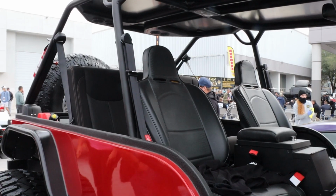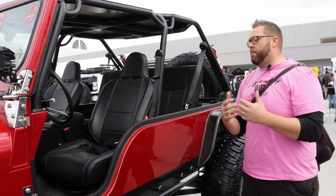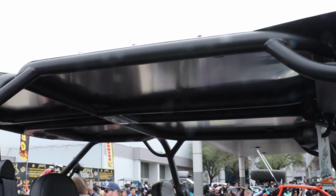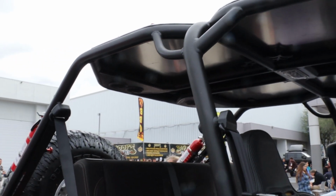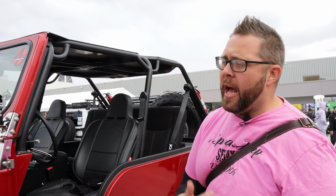We have this big panel here, and they fit a JK rear seat by the looks of it into the back. And obviously we have these nice custom fit seats here, standard manual transmission, just full cage, and you just look at it and it looks perfect. It's the kind of Jeep builds for SEMA that we expect to see. A lot of high detail, a lot of fit and finish.